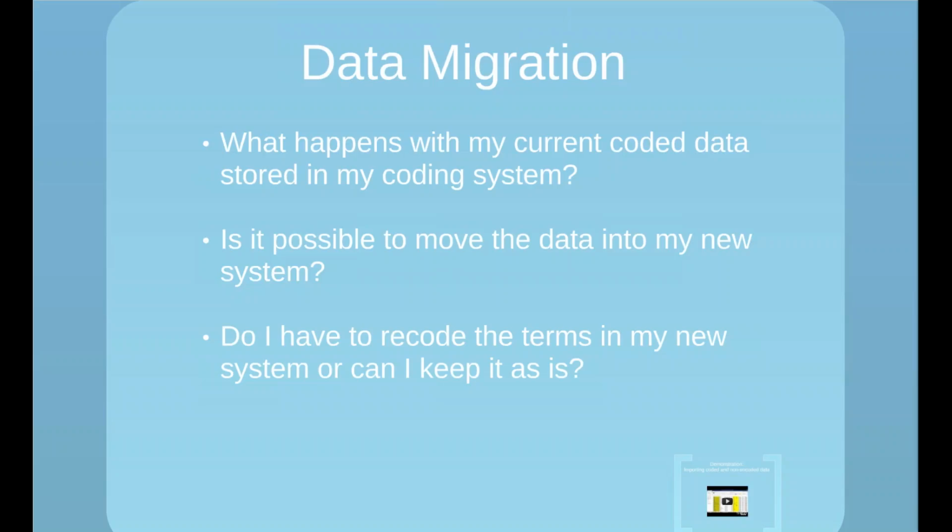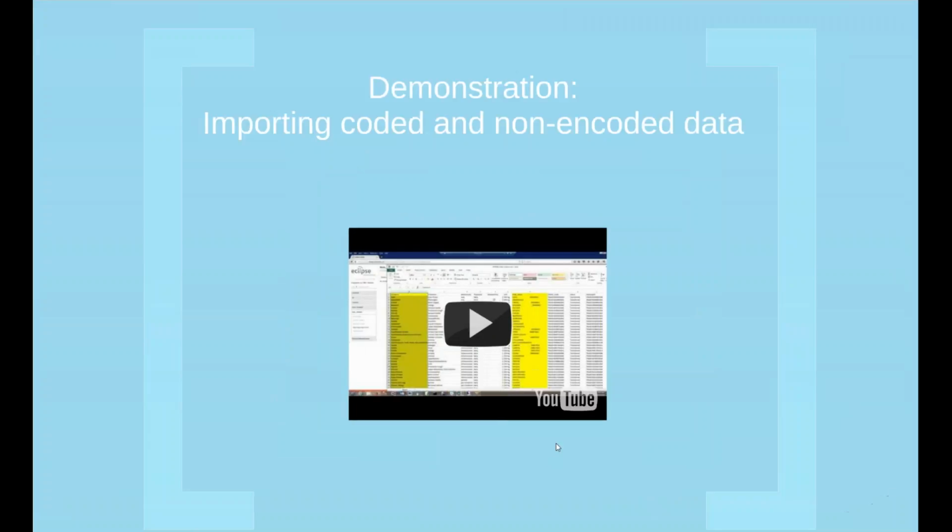Once it's loaded into our system, we'll be able to merge the data, which will automatically sync it with our system so it can be tracked, coded, and recoded as needed. So we will now see a brief demo.